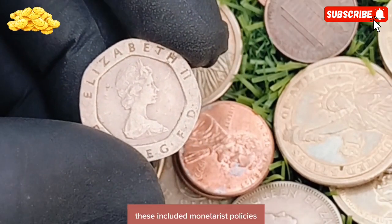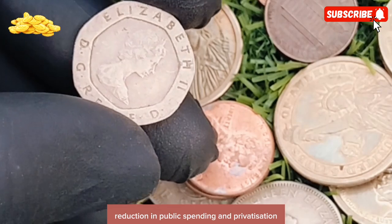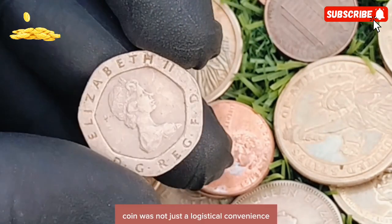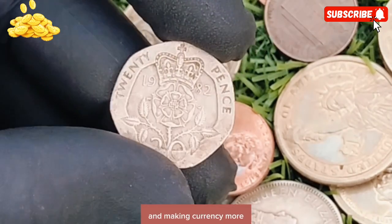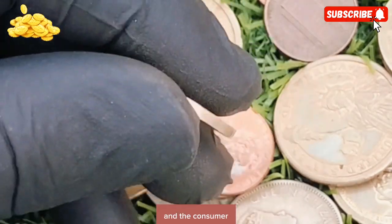These included monetarist policies, reduction in public spending, and privatization. Within this context, the introduction of a 20p coin was not just a logistical convenience. It was aligned with broader themes of modernizing the economy and making currency more responsive to the needs of the market and the consumer.